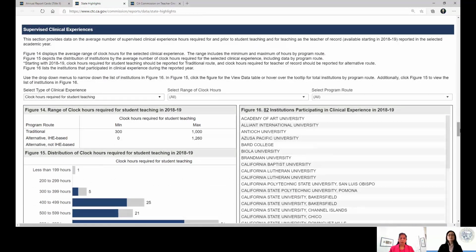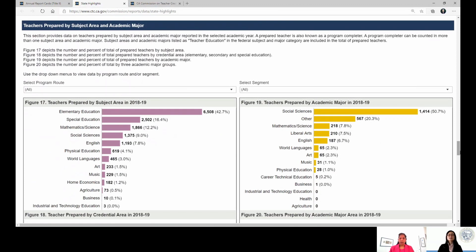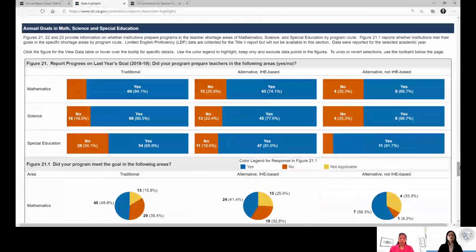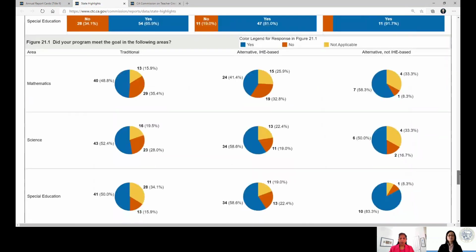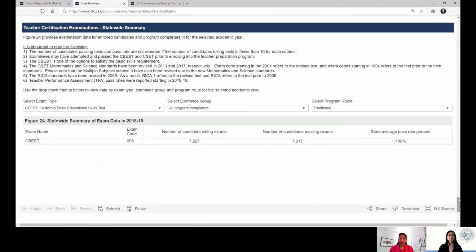Below, there's data reported for supervised clinical experiences, and you can select the type of clinical experience information you want to view. Scrolling down, you can find data on the number of teachers prepared by subject area and by academic major. Below that, there are data related to annual goals for math, science, and special education, specifically on how many institutions met their goals. And below that, you can view teacher certification exam pass rates by exam type, examinee group, and by program route.